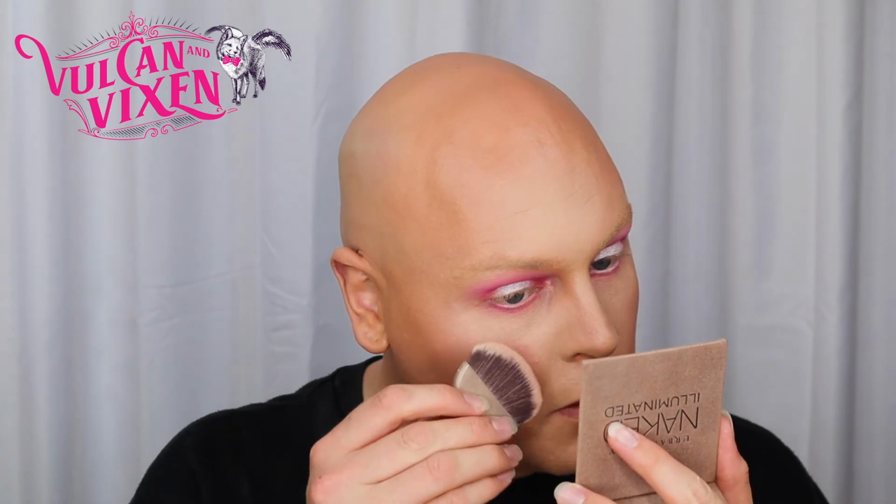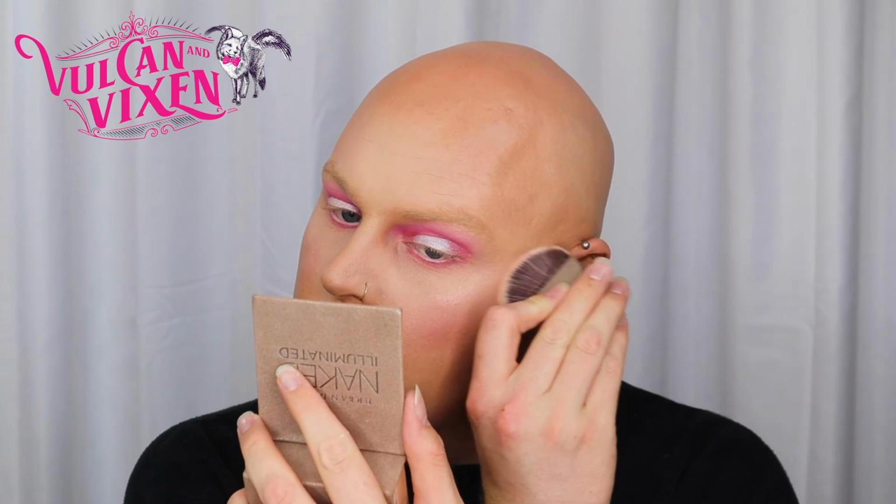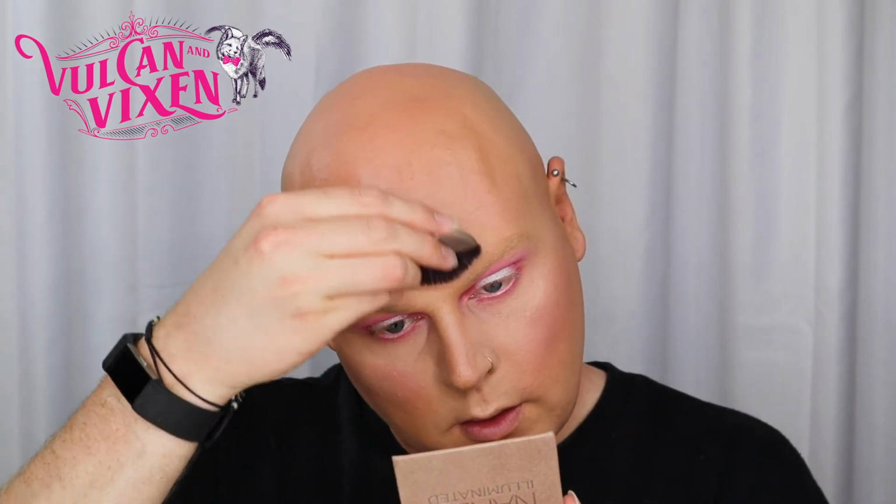Let's add some more highlighter. I've already got some on, so I'm going to use the original brush. I'm not going to wet it. Just to illuminate again, because, you know, I put blusher on top and then I put setting powder because I kind of forgot.